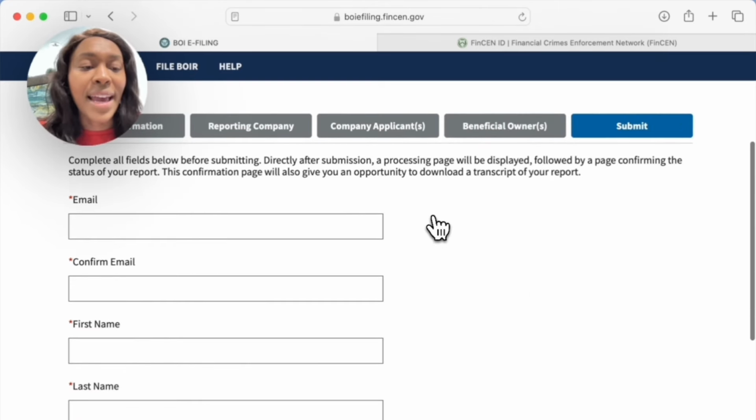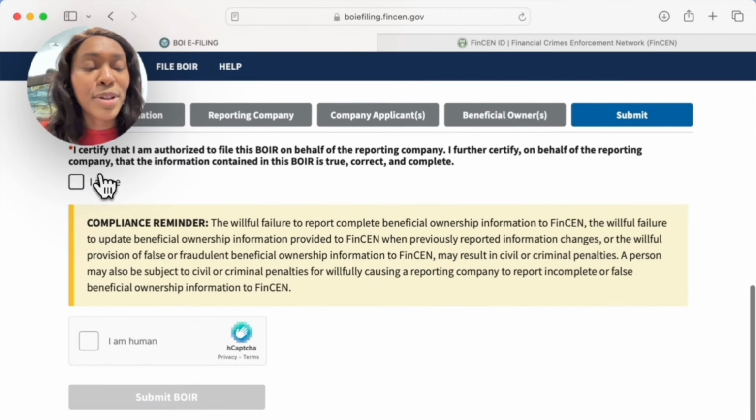On this last submit page, it's going to ask for my email as well as my first and last name. So I'm going to fill out my email and name. Then I'm going to scroll down. I'm going to select agree, and then I am a human, and then I'm going to submit the BOI report.